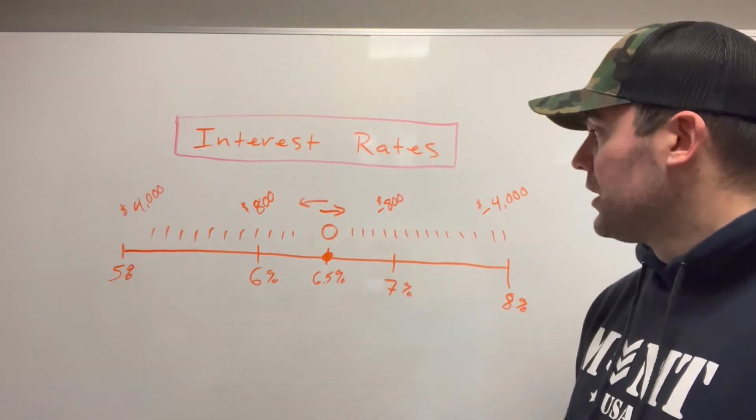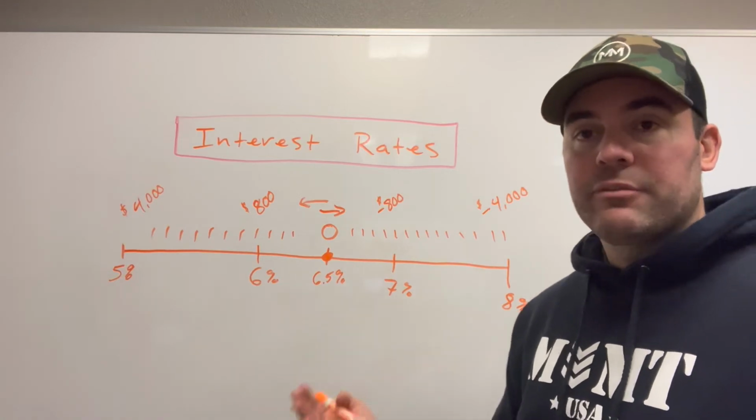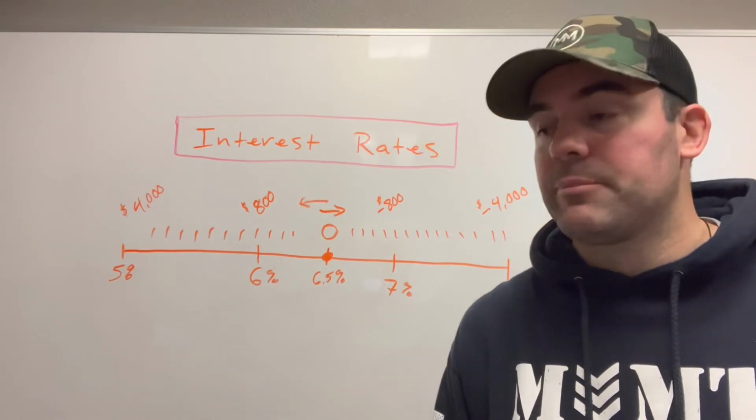Okay, so hopefully that helps. But again, that's how interest rates work overall. If you have any questions on how loan officers are compensated, if you have any questions on interest rates, and you want me to break this down in another scenario, I'd be happy to do so.